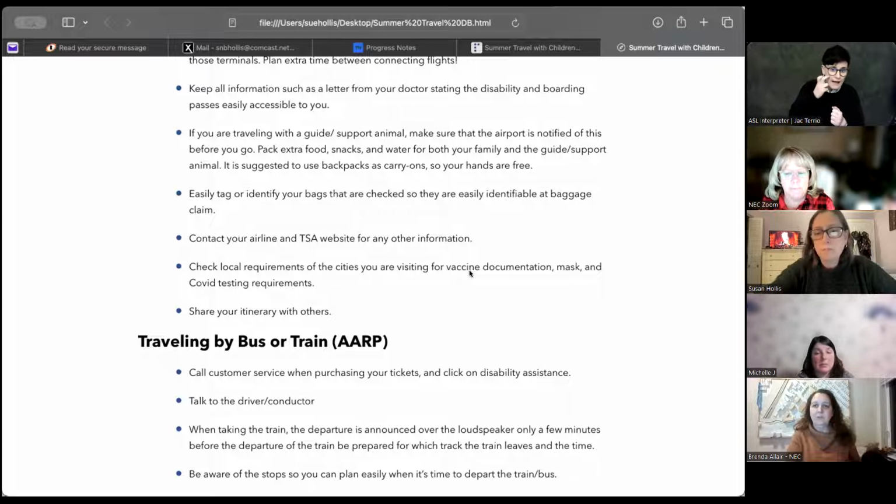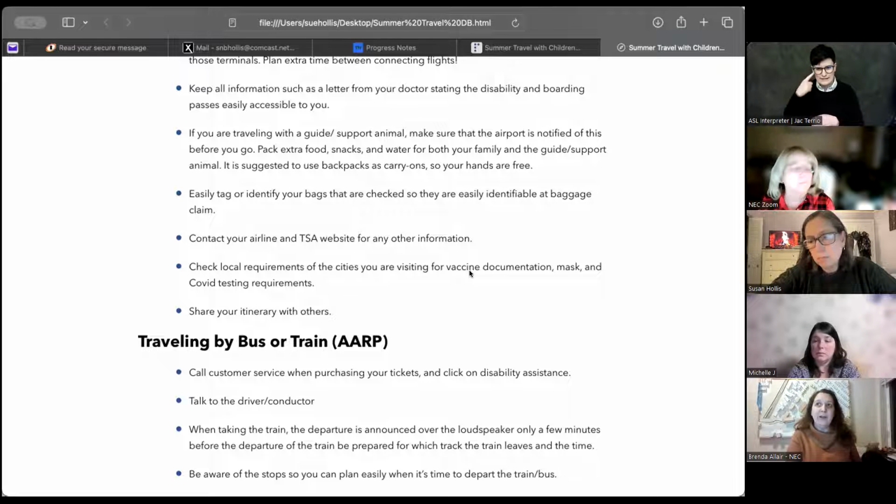I think so. Yeah. Michelle, I did just look and it says TSA does not require children under 18 to provide identification, but their traveling companion needs acceptable identification. So you would need it, but your child would not.